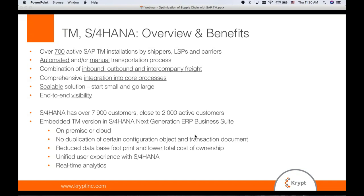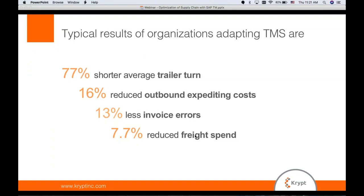There are some benefits to it. For example, you don't have to replicate some of your configuration, some of your transactional data, some of your objects. You don't have to bring your master data in. It's a unified user experience and, of course, real-time analytics. So these are typical results of organizations that adopt SAP TM. You can see the numbers are quite impressive.